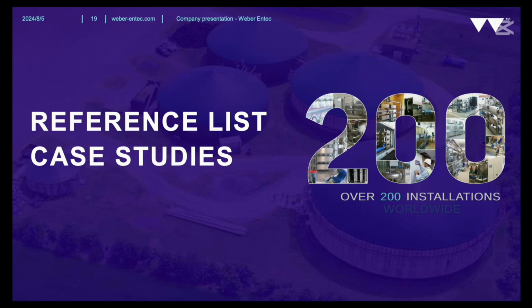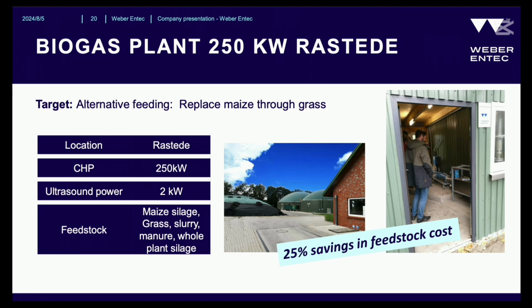Now, if I have 2-3 minutes, we can jump through a few of the references. The target is not always the same. We have customers who can actually sell more of their electricity or produce more gas, but in Germany, that's not always the case. So we can also benefit from saving substrates. That customer was replacing the majority of his corn substrate with grass, so much more solids into the digester, but with the ultrasound disintegration technology, he was able to almost replace all the corn with grass and achieve the same gas production.